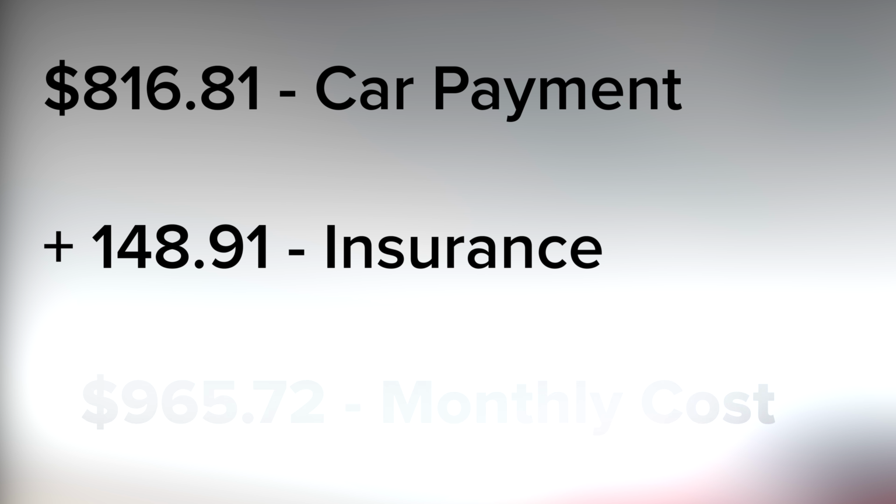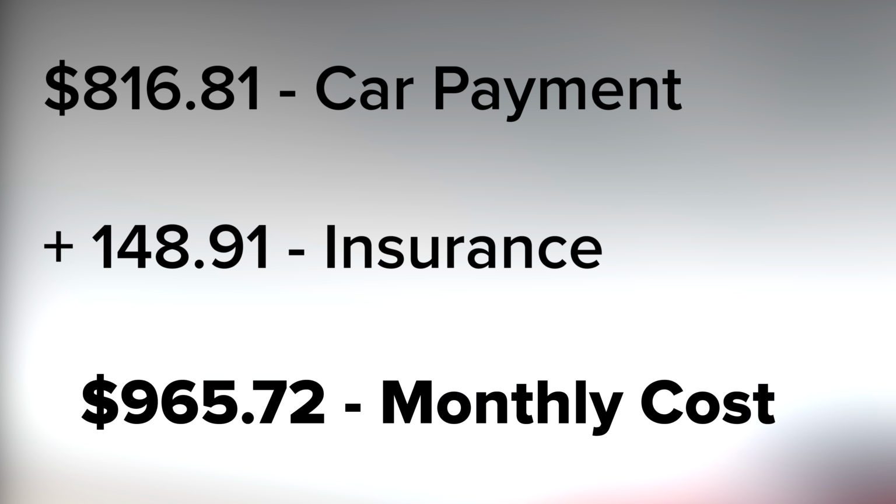For insurance, I'm using Tesla insurance, and my monthly rate is $148.91. So each month, to have this car and not power it, I'm paying the car payment of $816.81 plus insurance, coming to a monthly total of $965.72. But of course, electricity ain't free, and that is yet another cost to remember.